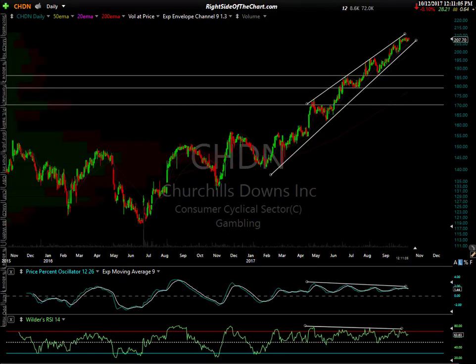IGT, I don't see much in that chart. This one, Churchill Downs, nice. Look at that wedge, very well defined. This is a clean pattern. So you have negative divergence, a rising wedge, and an uptrend line. So there's your short entry, a break of that uptrend line.